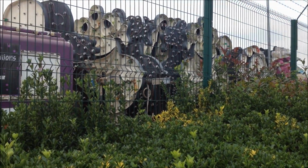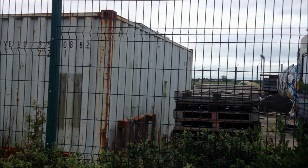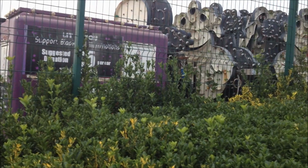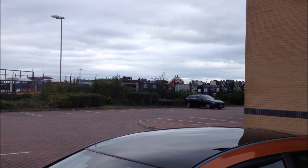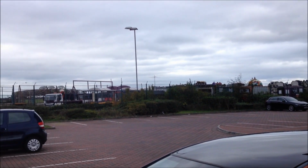Right then, I'm going to get off this private car park, because you don't know who's watching and filming me while I'm filming this, so to speak. So I'll get back onto a public road and we'll continue this film. And as you can see there, at the back of that car park, there's lots and lots of illuminations from years gone by.